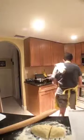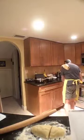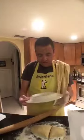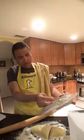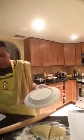So now we have that down, and now this is the part on Sprockets when we dance. I need a plate because this is going to be the diameter of the dish, of the circle, I think. It's supposed to be about that. So this is my guide.